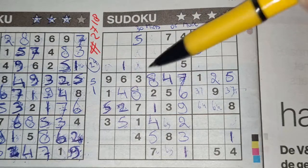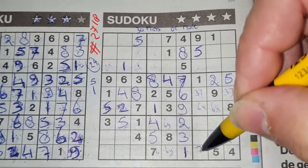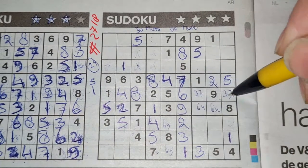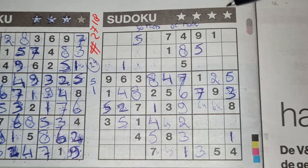All right. 3 in this row, 3 in the row below. So in the last row, the only place for the 3 should be there. Now we have a 3 there, so this box can't be 3 anymore. That box should be a 3, and this box should be a 7.